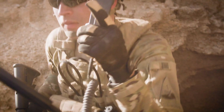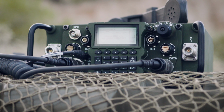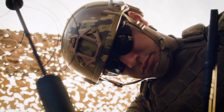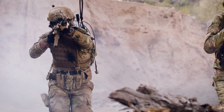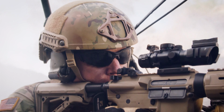Simultaneous two-channel operation aligns communications at all levels. The PRC-162 produces 20 watts of transmit power. This gives the radio superior range for both channels, running on any waveform. No external power amplifiers and no extra filtering result in space, weight, and cost savings.